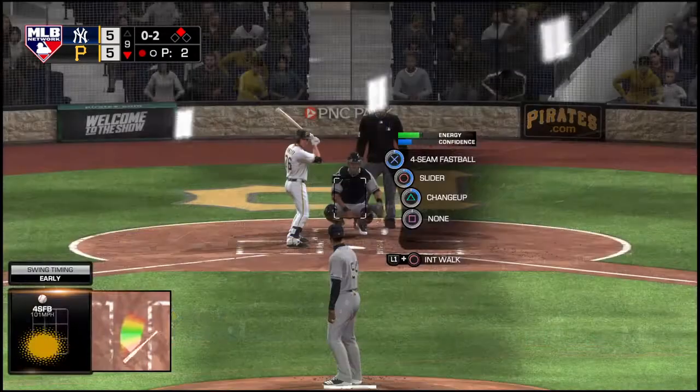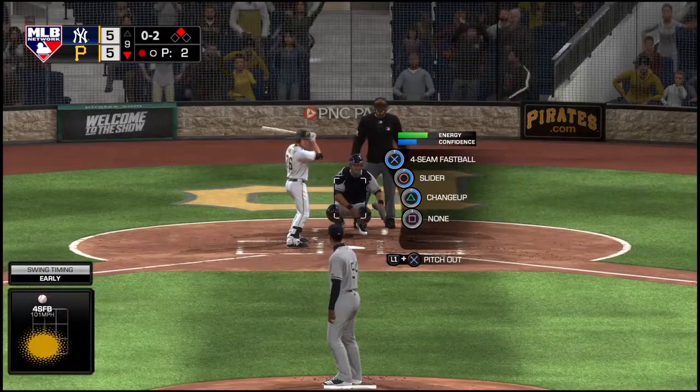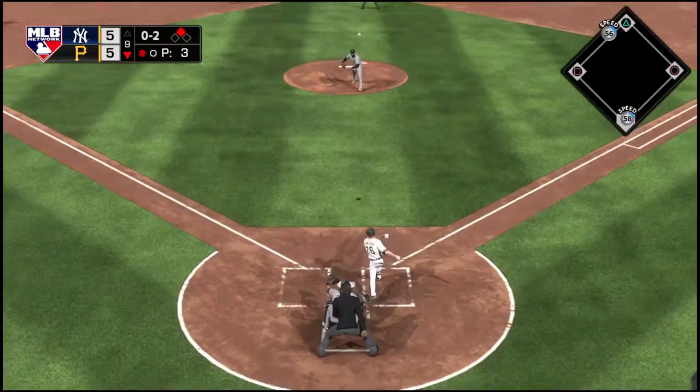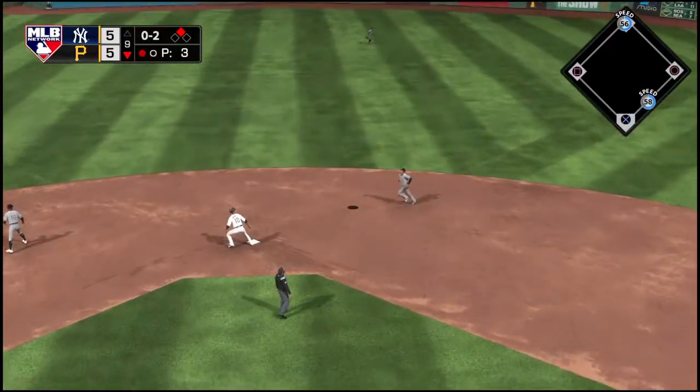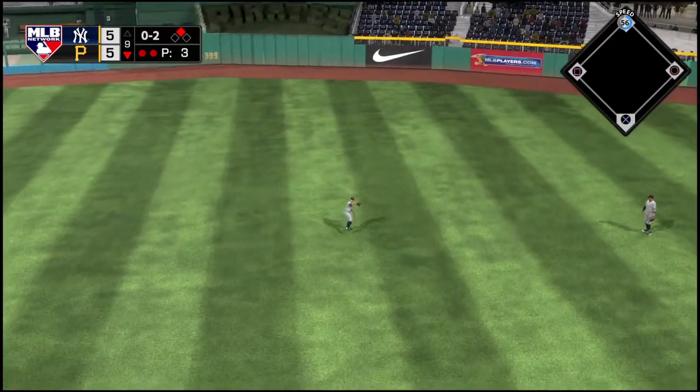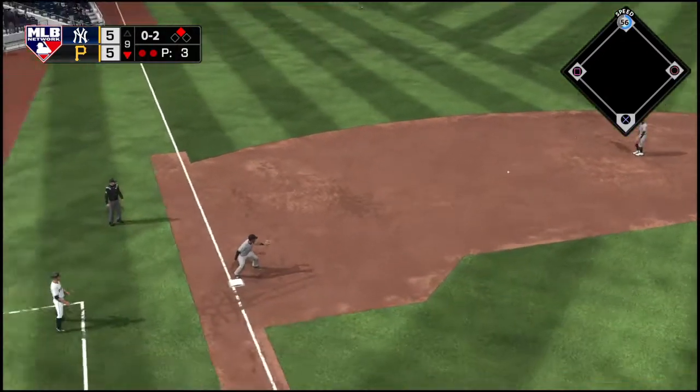Well, he's hoping to be a hero and drive in the winning run, but that swing tells me he's a little too amped up. You don't chase a pitch that badly if you're playing within yourself. Gardner is there, and he brings it in for the second out of the inning.